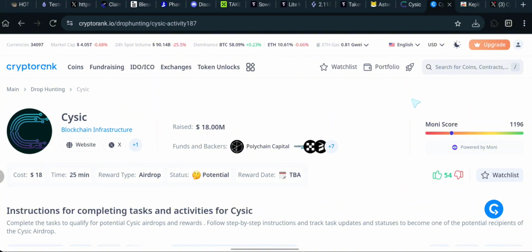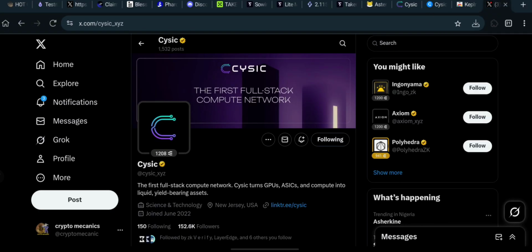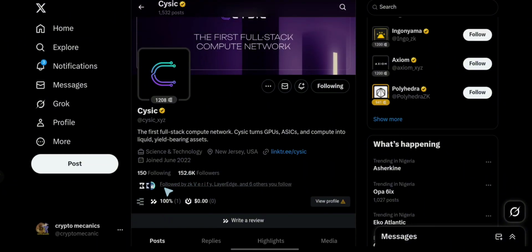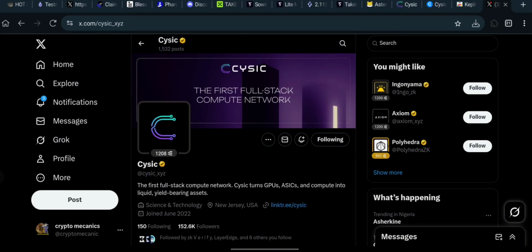Before we go ahead and participate, let me show you what you need to know. Coming over here to the X account, you can see they have 152,000 followers, and they are followed by a lot of top crypto guys and projects in the crypto space. They are currently on their testnet three, and this is the best time to join their project. So right now, watch closely.